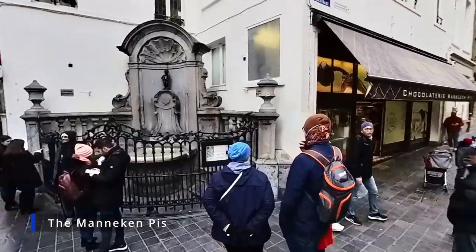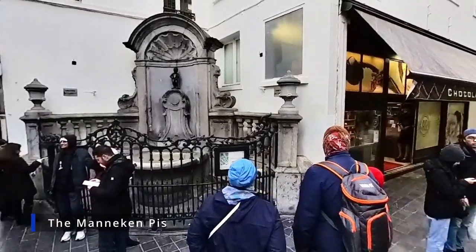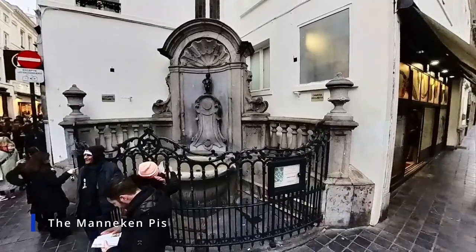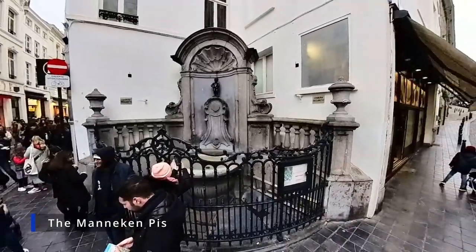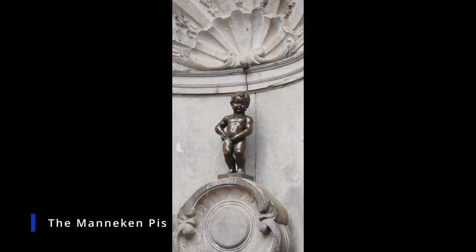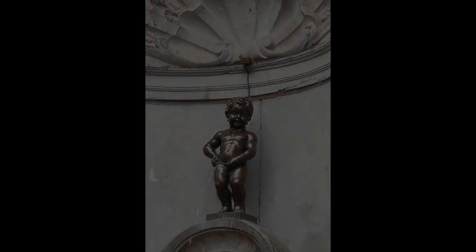It is a small bronze statue that measures 50 centimeters and represents a small naked boy urinating into a fountain's basin. It is located in the old part of town. In 1698, a governor gave the little statue its first tunic. It was the first of 1,000 outfits the Manneken Pis owns currently.